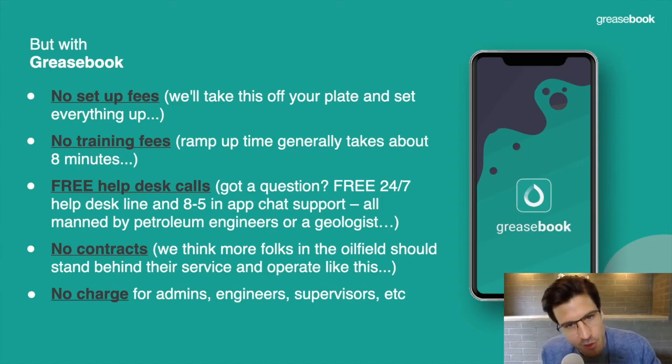Next, free help desk calls. You got a question? Great. We've got a free 24/7 help desk line and 8 to 5 in-app chat. And the coolest thing about the help support and the chat is that you're backed by petroleum engineers and geologists. So again, these are the people that you want to be speaking with. They get your business. They understand what you do. A lot of them operate their own wells, and they love the business. This is something that's really important for us. So you're going to have that help when you need it, and it's going to be really good help.